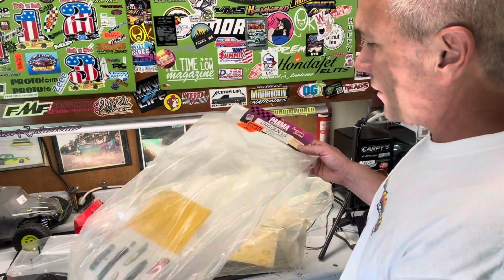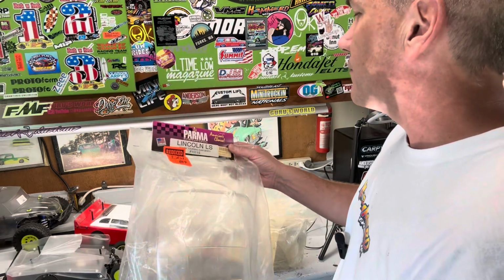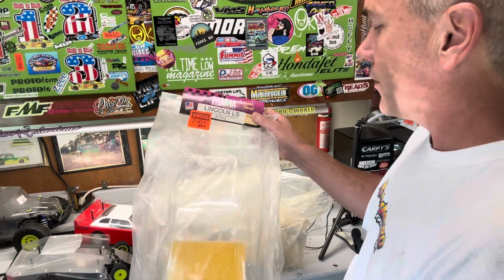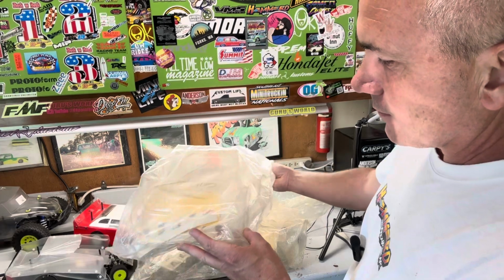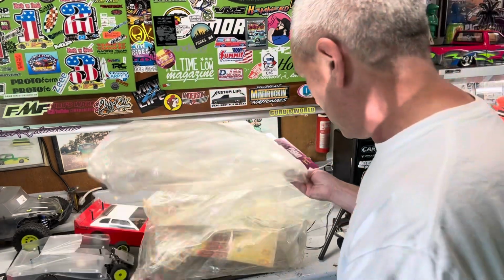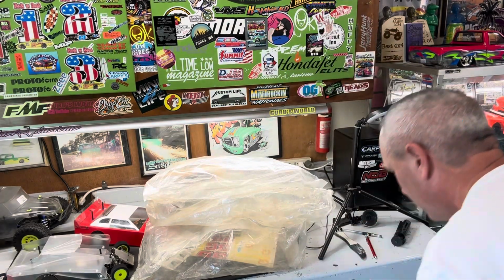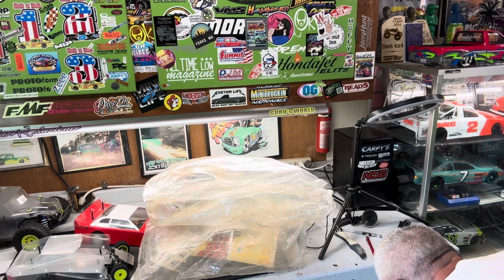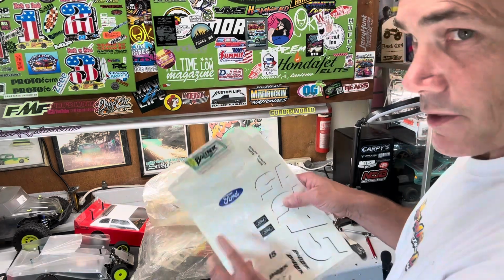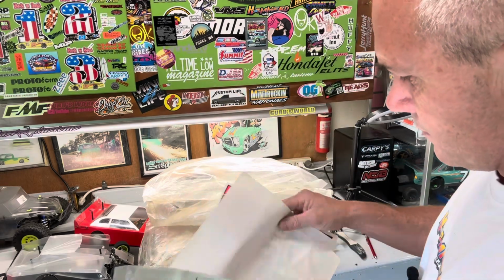This is a kind of a rare body. It's like a US GT style body, but it's a Lincoln LS touring car body, and that could be a cool little throwback. It's probably late 90s. And we got a set of Motorcraft decals and some Protoform decals.